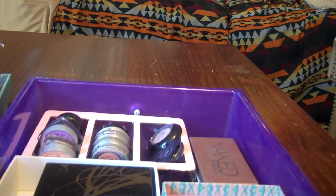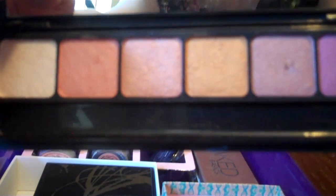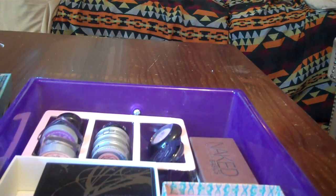And I have two e.l.f. Prism palettes. This one is in Sunset. This is a more recent purchase, and I'm pretty disappointed in this one, actually, because the one I had, the one called Naked, which is here, is beautiful, and it's just gorgeous and really easy to use. But this one, the shadows just feel a little stiffer, and the range of colors isn't very good.